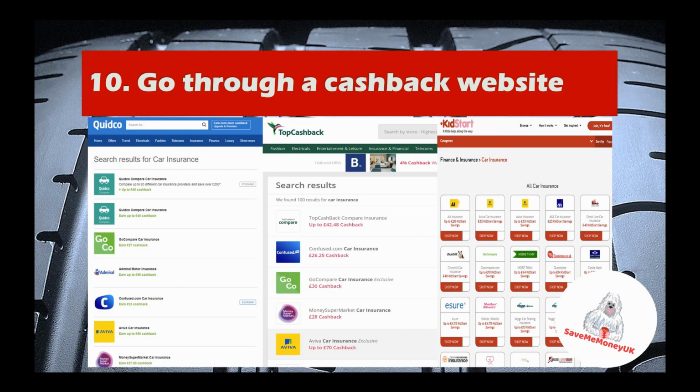Our favourite is probably Quidco, but there's no reason why you can't compare the cashback rates for all of them. Many of these websites offer a highest cashback guarantee, so that if you do find a higher cashback rate after going through their website, you can ask them to match it or better.